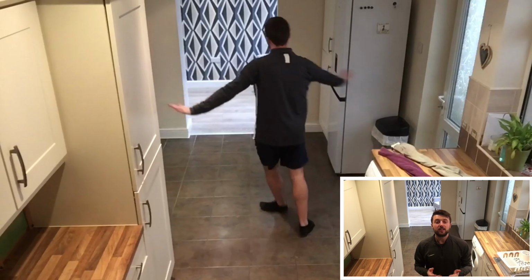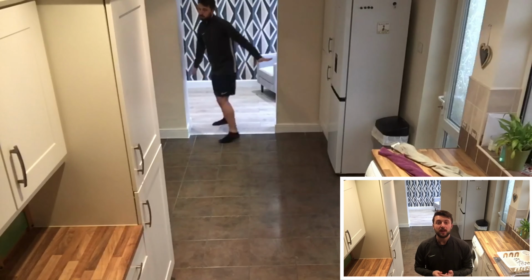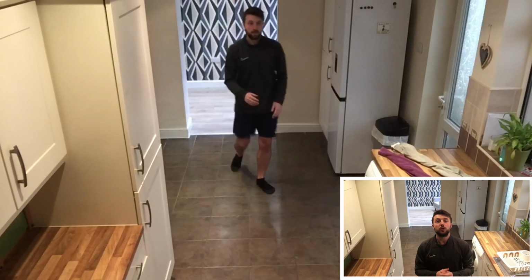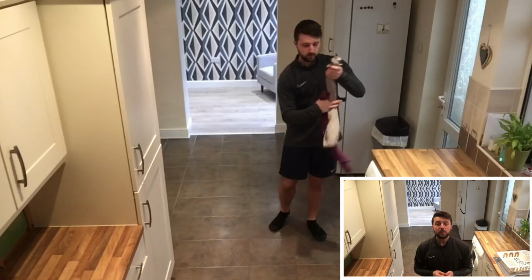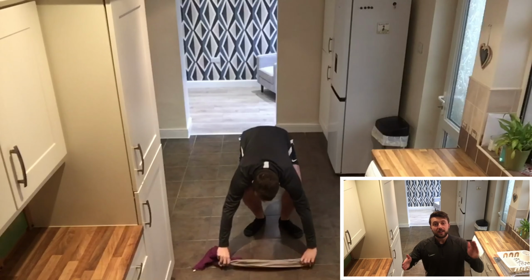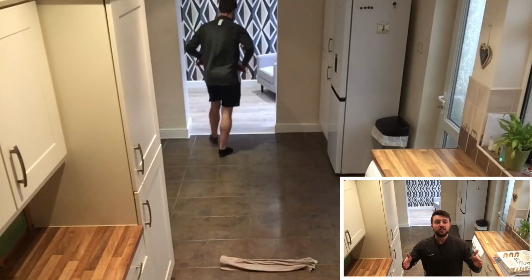To be able to do this activity, we're going to need to find ourselves a space. Ideally, a long space would work better. Then, once you've got your space, you need to mark out a river. Now, I'm going to use a towel at one end of the river and a towel at the other end of the river, just like you can see in the video.